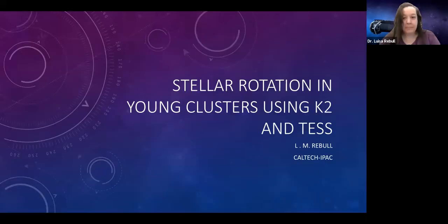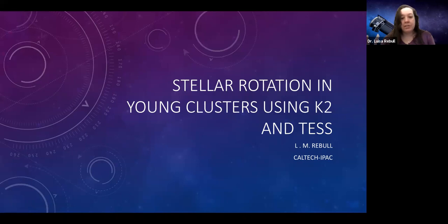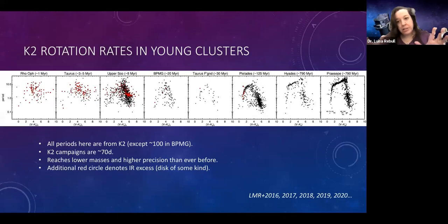Okay, awesome. So thanks so much for letting me absorb some of your day today. So yes, I'll be talking about stellar rotation using two different space-based observatories, K2 and TESS. So I'm going to put up the punchline of my talk first. We're going to spend the rest of the talk unpacking what is in this plot. And there's a lot going on in this plot. There's an awful lot going on in this plot.